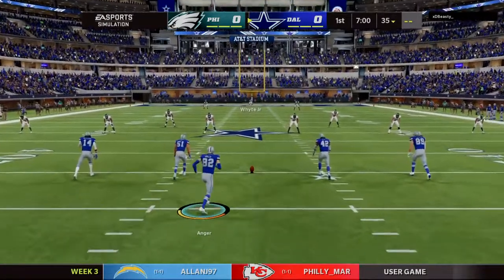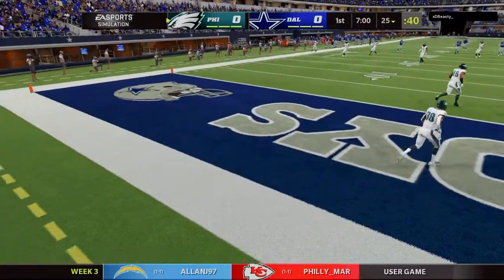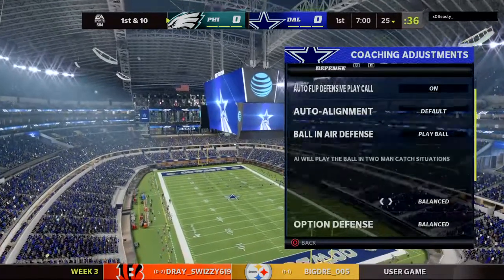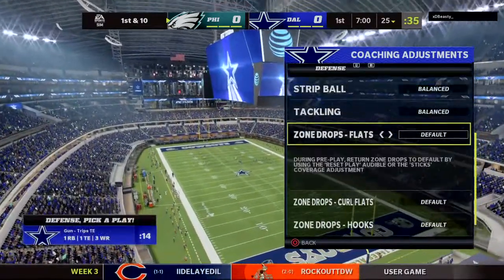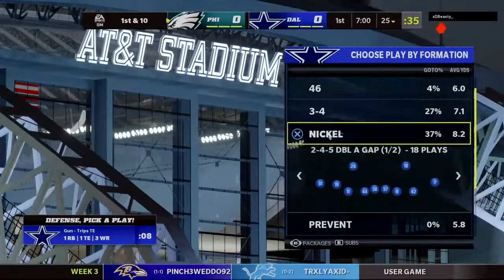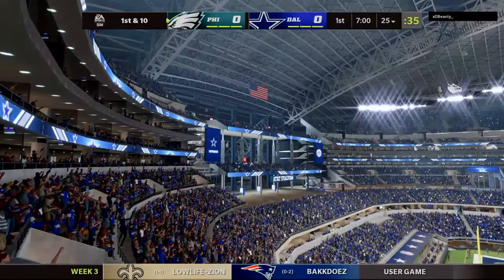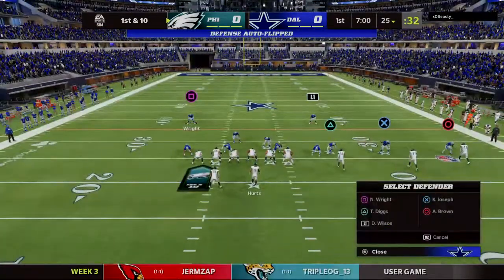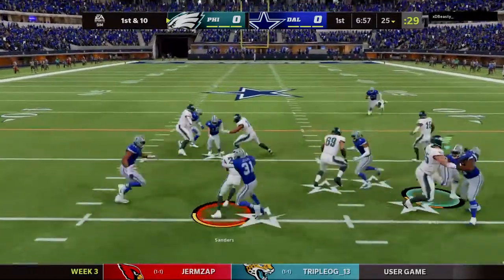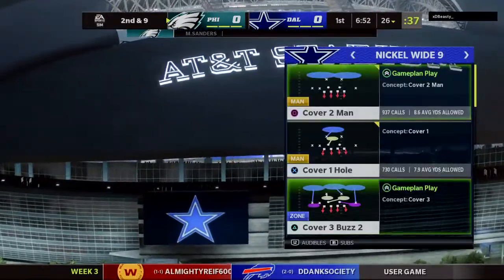2 weeks have come and gone. It's off to week 3, and we're underway on EA Sports. And this will not be returnable. It's out of the back of the end zone for a touchback. And not much to speak of. Call it a 1-yard gain up to the 26.